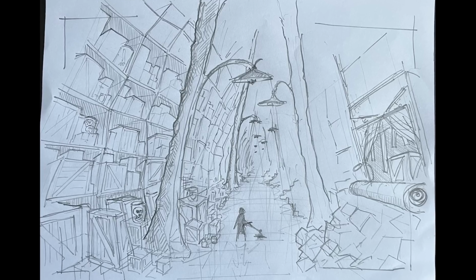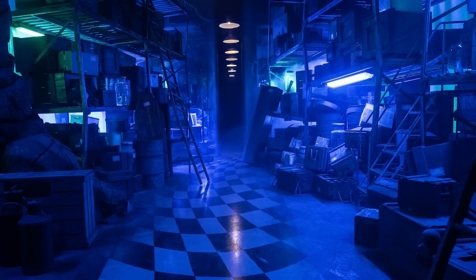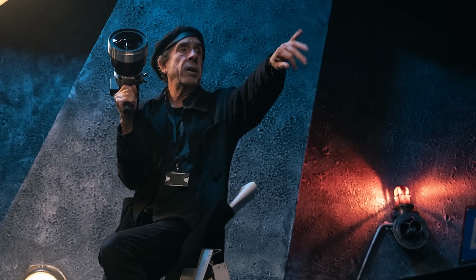As the production designer, I'm in charge of the look of the whole film, and it's my job to take the script that I'm given and turn it into reality. So take all the elements, all the environments, and create a world that is true to what my director, in this case Tim Burton, has in mind.